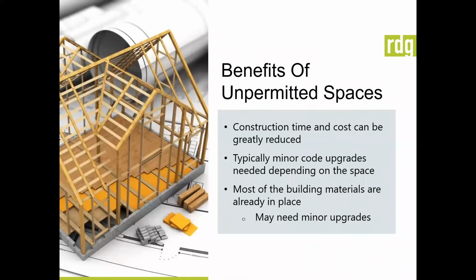So there might be a little bit of construction to bring a couple of things up to code, but we're seeing the building departments be quite flexible. And they want these permitted. If you get a code violation from that cranky neighbor, we can help you get that unit converted.